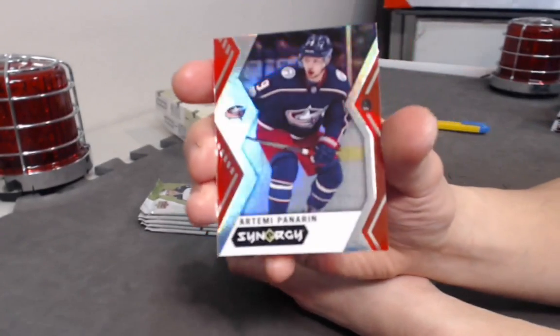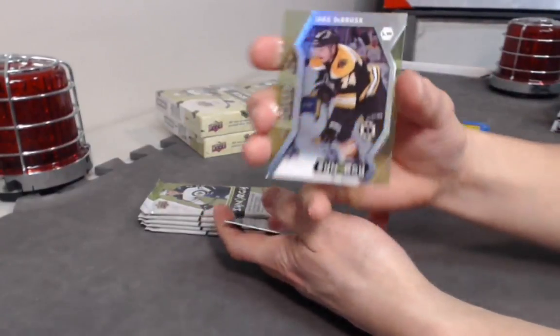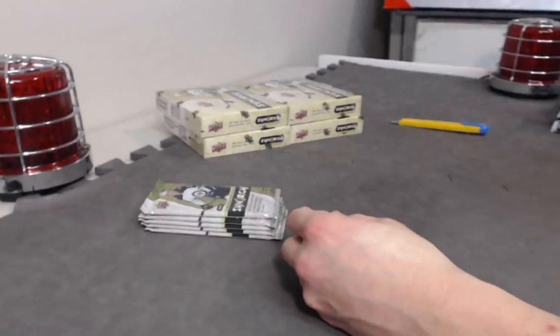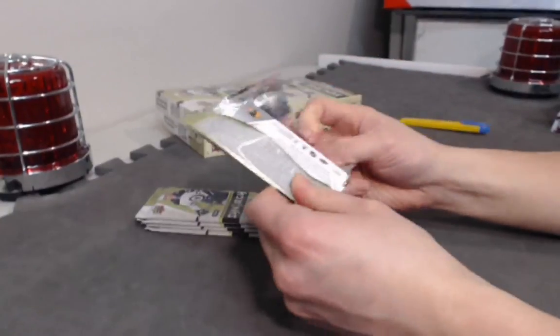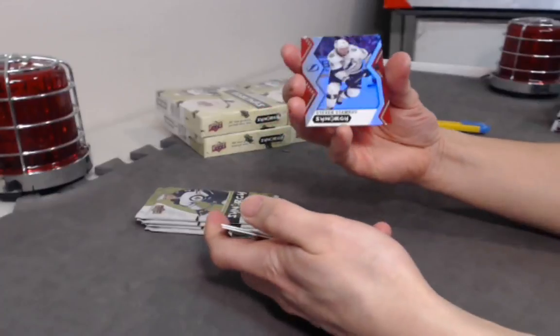Artemi Panarin, red, no bounty. We have a Jake DeBrusk, green. Career spanning of Wayne Gretzky. I forgot what Mariner cards are in here, but I think they were a little bit tough to hit. I don't recall seeing many.